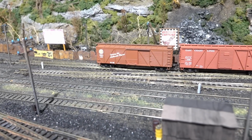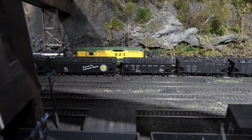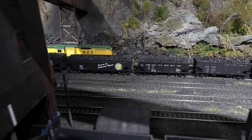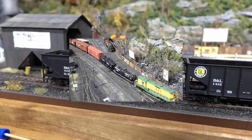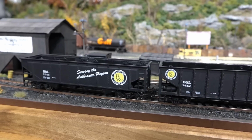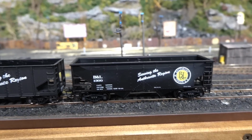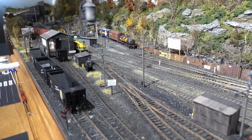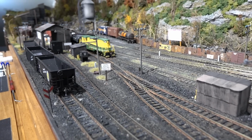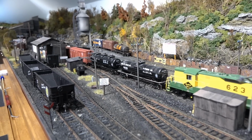And there's one of Bill's custom cars serving the Anthracite region. Really cool. I love those hoppers, those are cool. Alright, here we go. You want to see Walter's new little Plymouth switcher in action? Sure. Oh, is that the day?